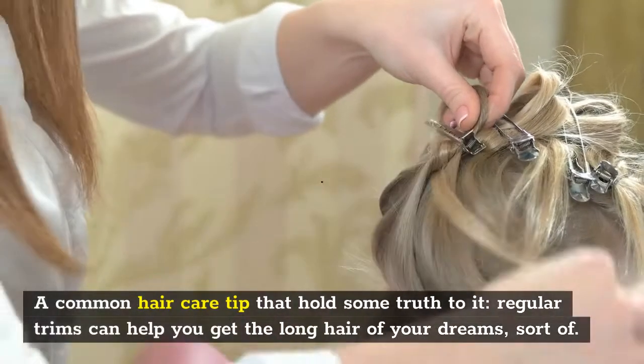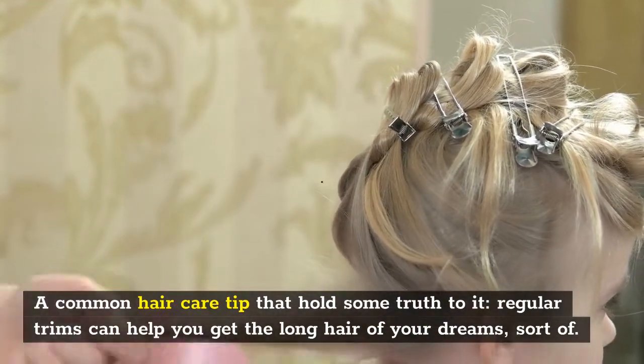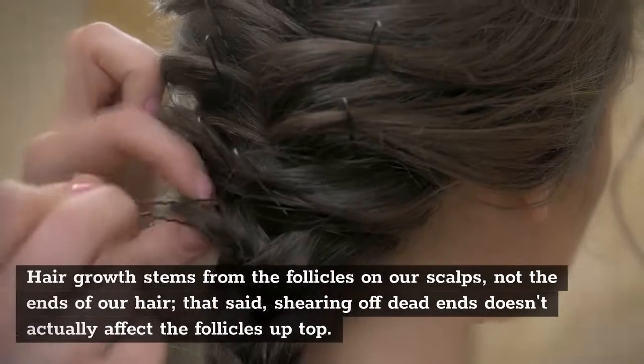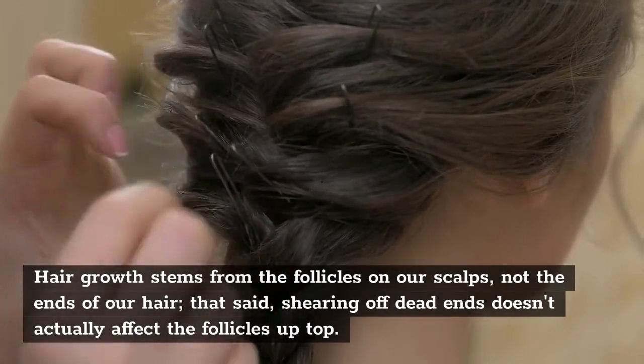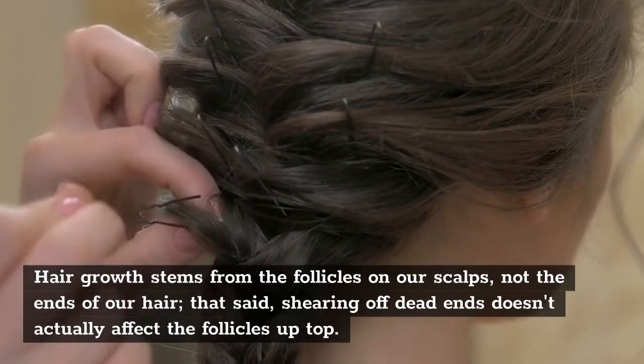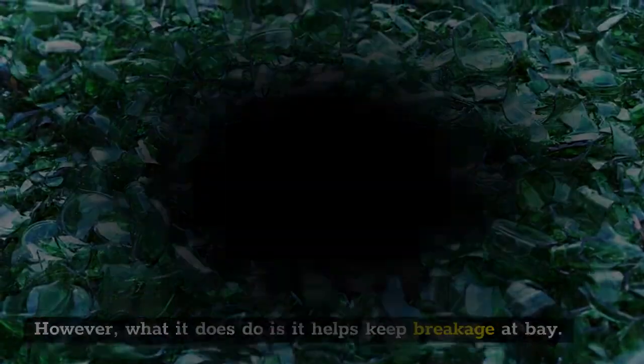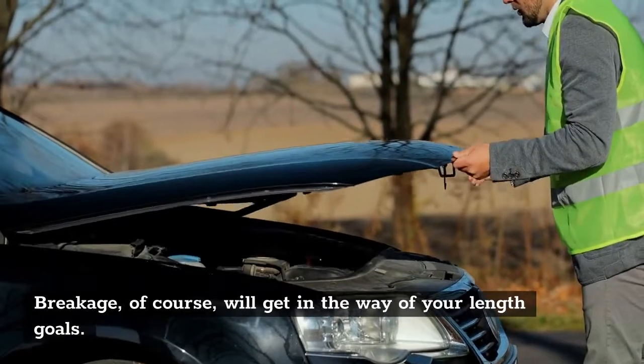8. Get regular trims. A common hair care tip that holds some truth to it: regular trims can help you get the long hair of your dreams, sort of. Hair growth stems from the follicles on our scalps, not the ends of our hair. That said, shearing off dead ends doesn't actually affect the follicles up top. However, what it does do is it helps keep breakage at bay. Breakage, of course, will get in the way of your length goals.